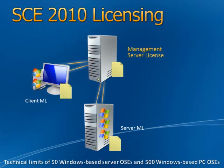So you might have, for instance, 3 physical servers running in the company. You would buy 3 server management licenses, but on those 3 physical servers, you could only ever have a maximum of 50 operating system environments running on them. So I suppose probably realistically that would happen over more than 3 physical servers. But the same would be true with the client machines. Again, you license the client machines per device, but it does top out at 500 Windows-based operating system environments.